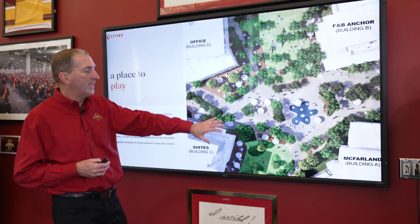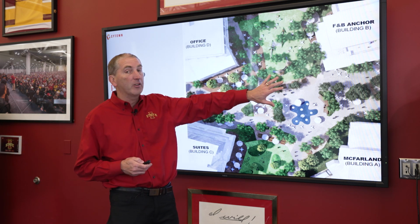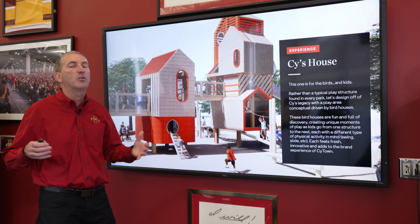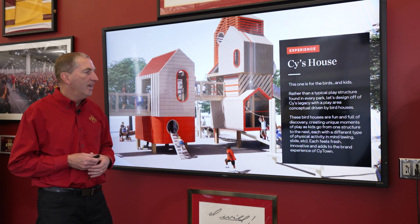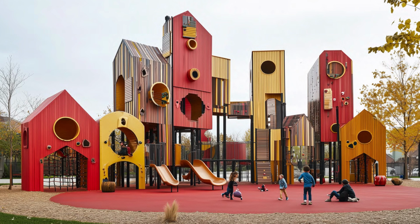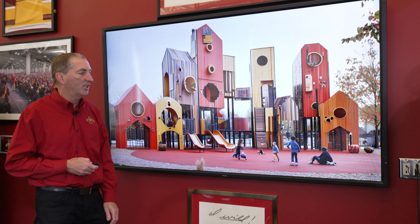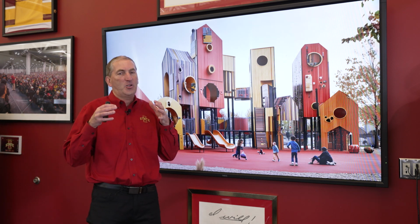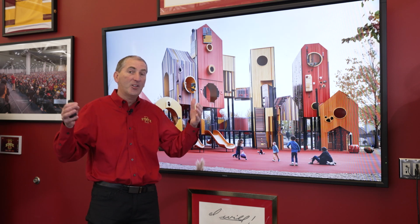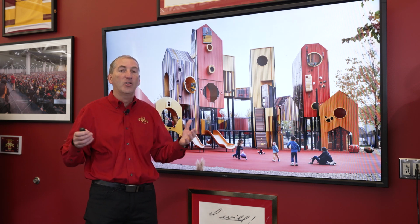What we're showing here is that first entryway is a couple of areas which they've characterized as play. And one of the ideas that they have is a very large, oversized playground for children to gather throughout the day. And they've talked about it being what we call Cy's House, which would be a connection of, quote, birdhouses that are all branded in a way that works with Cy and our great cardinal and gold colors. And so we look at this being a credible destination for families throughout the work week.